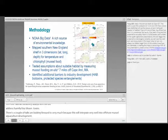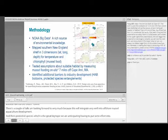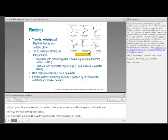But I'll just give a little shout out for the method of how you measure mussel feeding 7 miles offshore. I invite you to look at the paper below, which is a kind of innovative approach to communicating methods. It's a video type journal. All right, so the findings were very exciting.